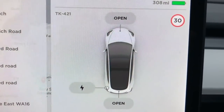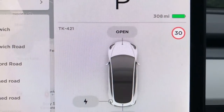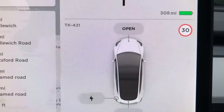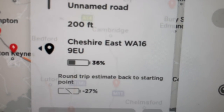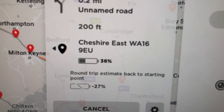Hi everyone, bit of a road trip today. I'm pretty well fully charged, 308 miles, 310 I think is what it should be. But it's been charging overnight, it's been pretty slow in the last hour or two. So big road trip today, about 154 miles I need to do today. Well, basically 154 there and 154 back.